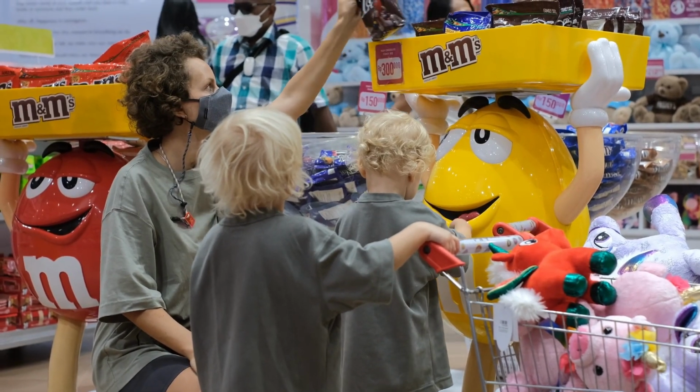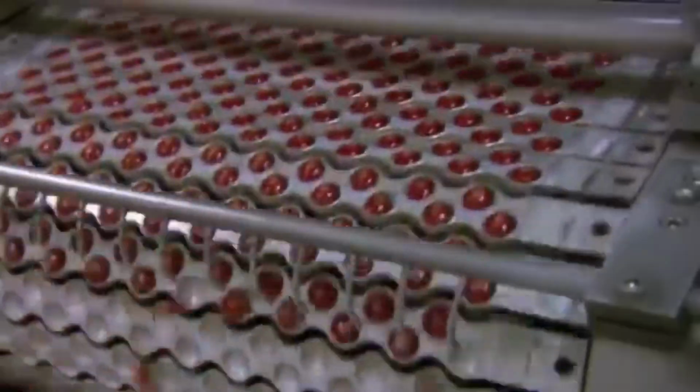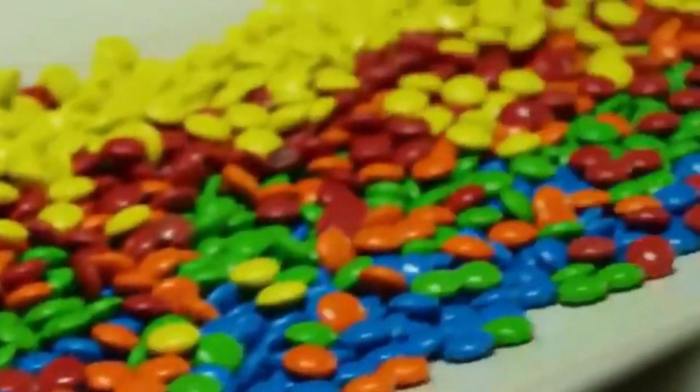From the factory floor to the snack aisle, the journey of M&Ms is a fascinating tale of candy craftsmanship. Let's break it down, because the making of M&Ms is a lot more complex than it looks, and there's more to these little treats than meets the eye.